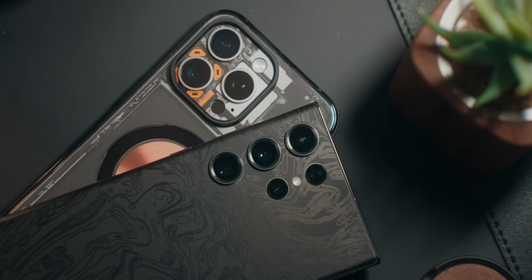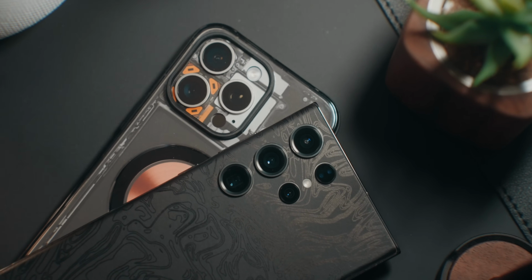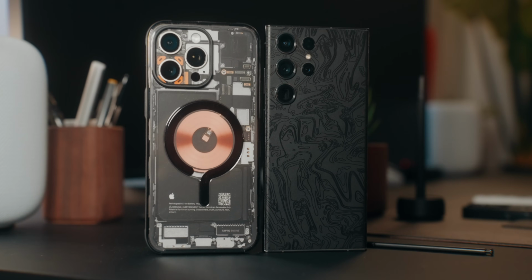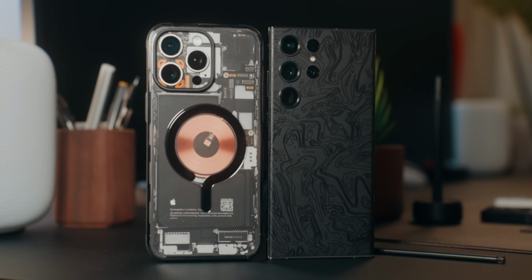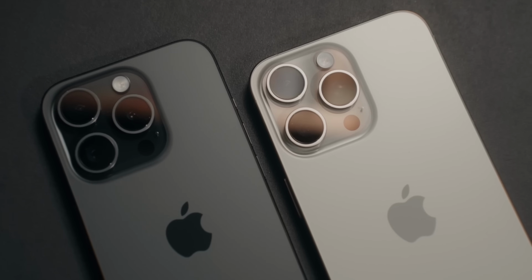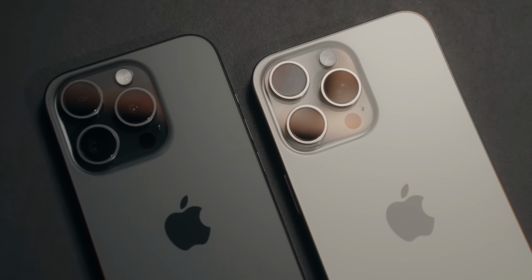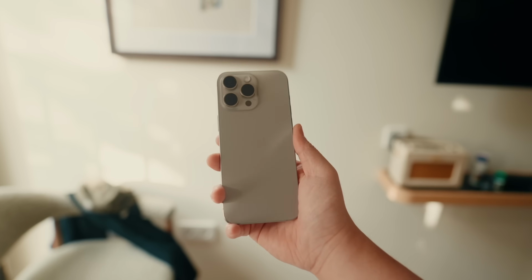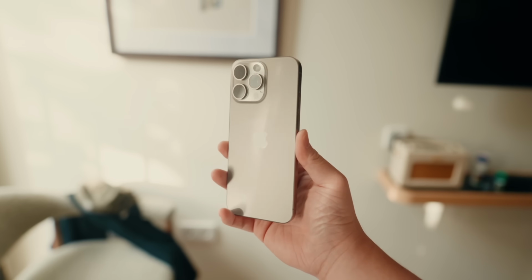All right, now let's talk about the cameras. So the S23 Ultra packs a quad camera setup, a 200 megapixel main wide camera, a 12 megapixel ultra wide, and two 10 megapixel telephoto cameras at 3x and a 10x periscope. Now, the iPhone 15 Pro Max features a triple camera setup with a 48 megapixel main camera, a 12 megapixel 5x telephoto camera, and a 12 megapixel ultra wide camera.